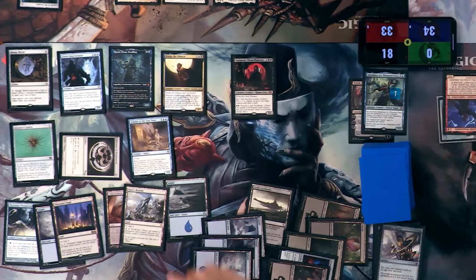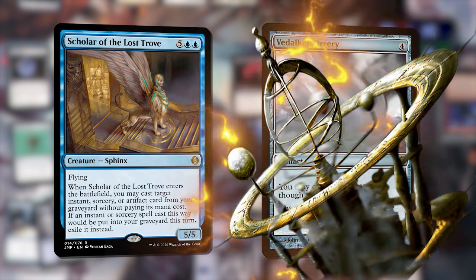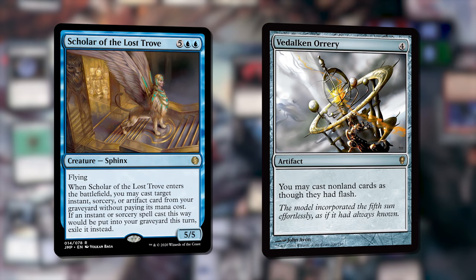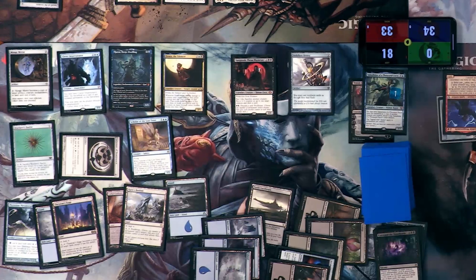I will cast Scholar of the Lost Trove. I will draw 2 cards for the 2 Zendikar Resurgents, and then I will play Vidalcan Orrery for free from my graveyard. Pretty good. Jealous. So Jimmy's doing a lot here, and yes, I'm jealous of that Vidalcan Orrery, but it's a lot of value-based stuff. And I don't think any of that's gonna end up mattering if he's knocked out, which is what I'm hoping that I'm gonna be able to do.